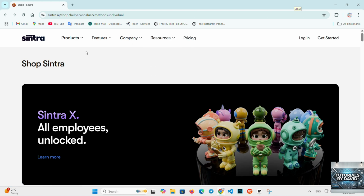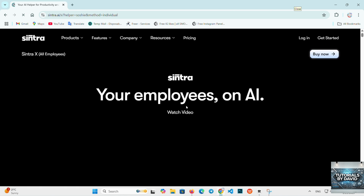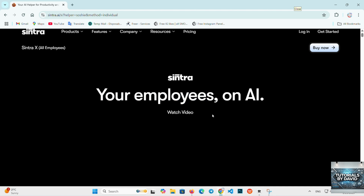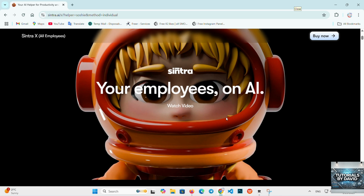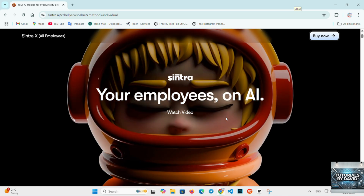Cons of Sintra AI. Pricing. Sintra AI can be on the expensive side, especially for smaller businesses that are just starting to explore AI solutions. Learning curve. While it's user-friendly, there might still be a learning curve for users who are new to AI and machine learning concepts. Dependence on data quality. As with any AI platform, the quality of the results heavily depends on the quality of the data inputted into the system.